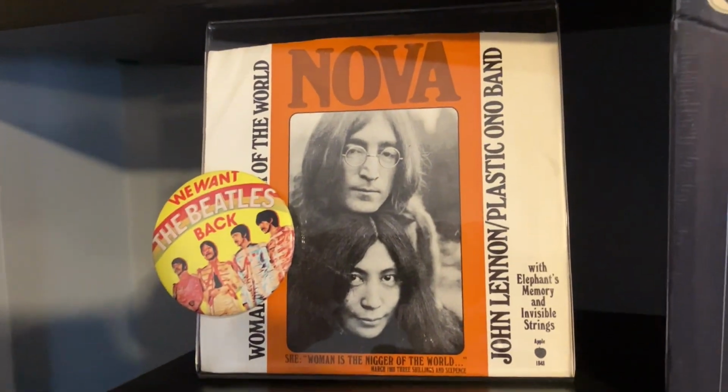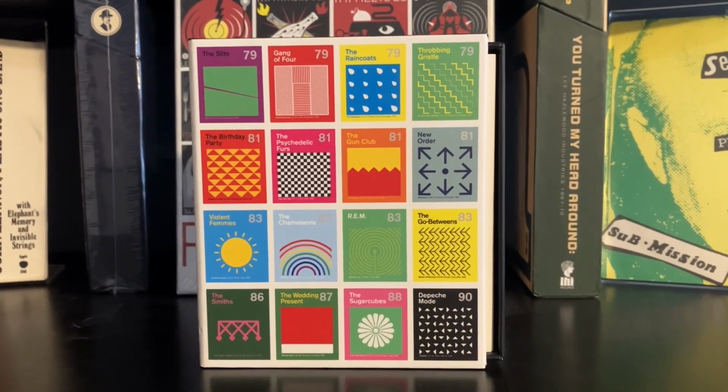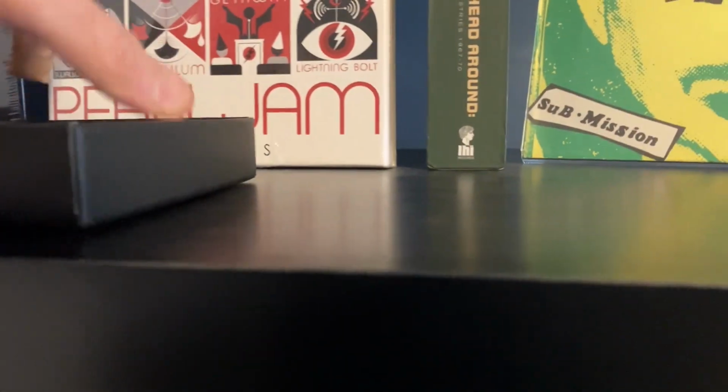John and Yoko, and that's an original era Beatles pin. Then I have this great box of postcards depicting a bunch of alternative bands. I'll go through a couple of those for you. These are really fun.